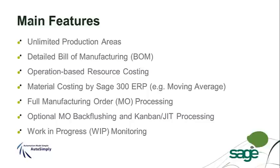AutoSimply manufacturing allows for an unlimited number of production areas. We have a detailed bill of manufacturing where we can define operations with material requirements and resources. Costing is determined by the Sage 300 inventory control module. This means we can support FIFO, LIFO, standard, or average costing for the raw materials.